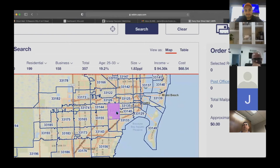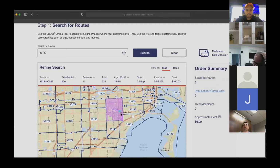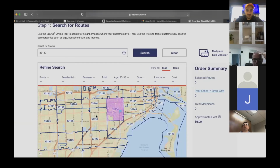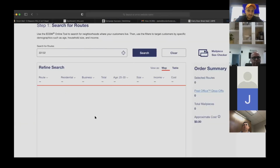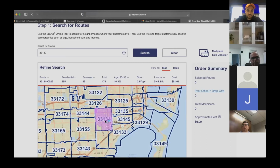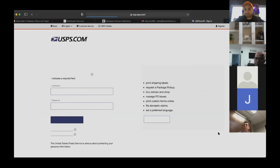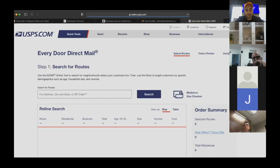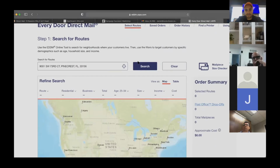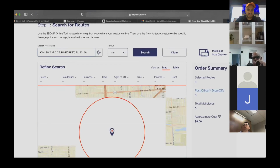And then say, for example, we chose this 33134. We're still in Coral Gables. I'm sorry, it's not as difficult as my fingers are making this, I promise. Okay, there we go. So say we select this route and we're happy with this route. You just hit next step. You're going to need an account with the United States Postal Service. Oh, it's making me do it again, since I was not logged in.